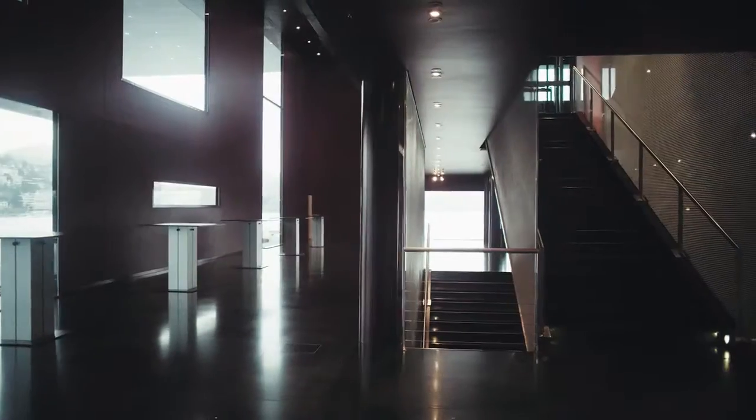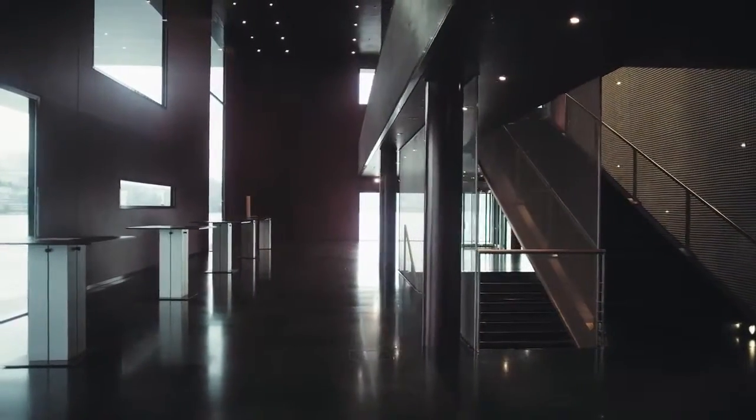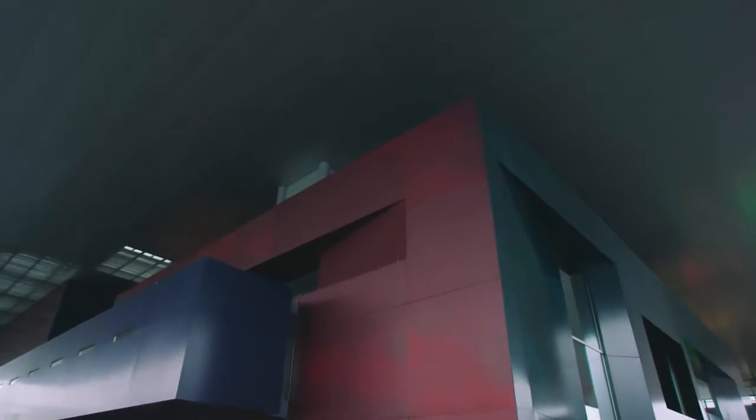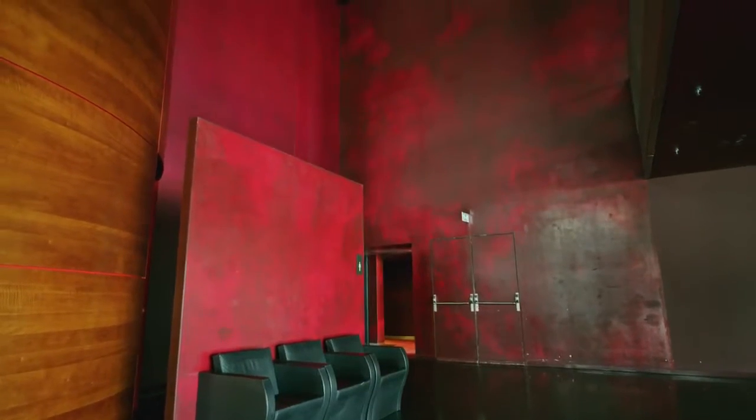For the foyer and the gangway of the Lucerne Culture and Congress Center, architect Jean Nouvel had high demands regarding the paint. In his view, the walls should resemble oscillating red velvet. Applying a sophisticated production process, the desired surface was eventually achieved.